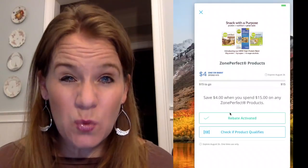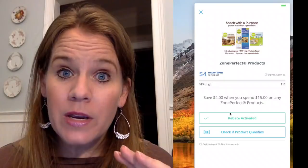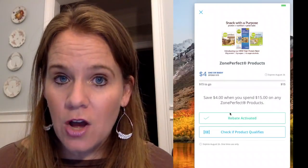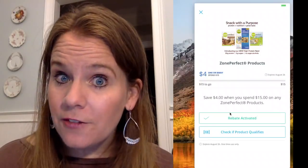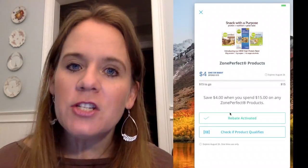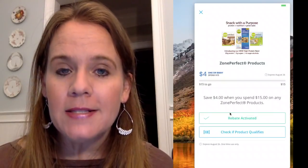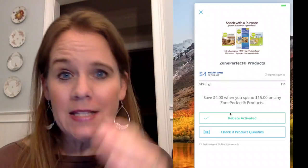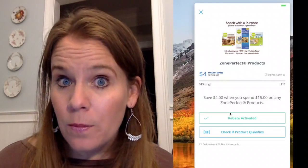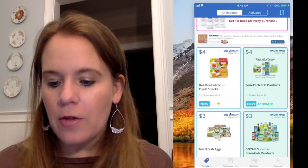Now, we've seen some sweet deals on Zone Perfect right now. Publix, for example, you buy 3 this week and you get $5 off instantly, plus they're $5 a piece. So that is $15. And it tracks you based on the sale price, not on the after coupon price. So if you go in and you still use coupons on that Zone Perfect, it's actually going to track you based on the sale price of the Zone Perfect. But just to kind of give you that idea of how they're going to work.